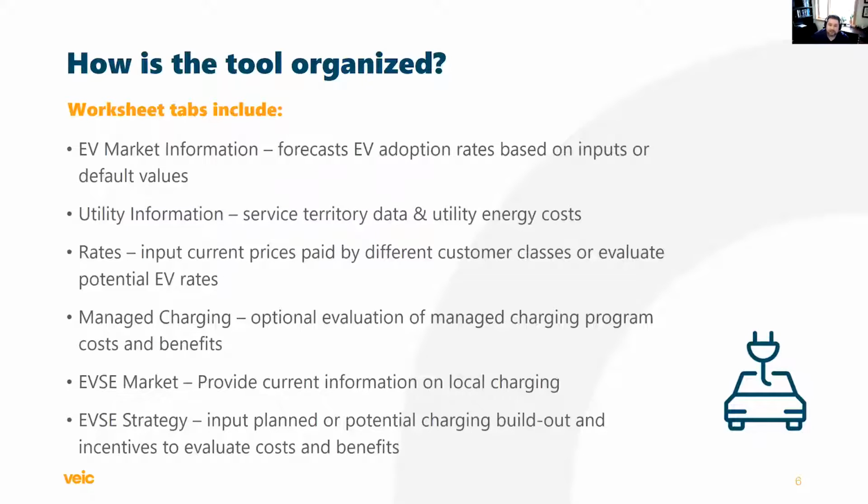EVSE, electric vehicle supply equipment. And then we can also talk about EVSE strategies. So, here we've evaluated what the market is. There's X amount publicly available but privately owned plugs in your market. And, in order to meet forecasted demand for charging resources, you can develop a strategy to grow your publicly available and publicly owned, if you're a municipal utility, charging plugs. So very cool stuff there.